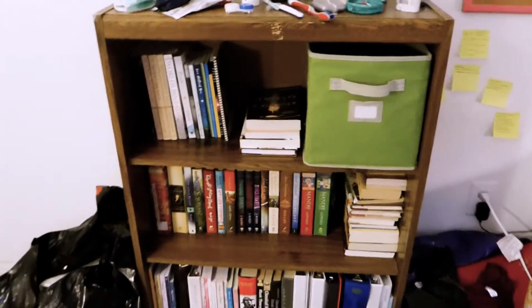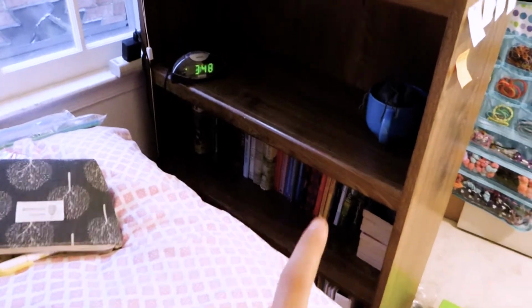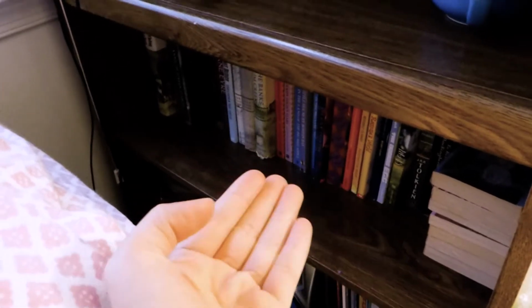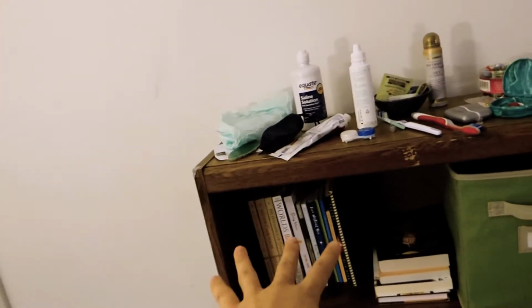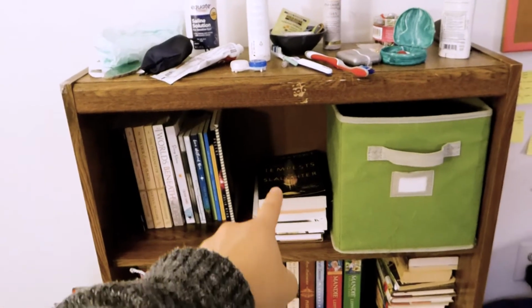Update. I moved the classics and children's fiction down here, and I like it a lot more because I don't read these books often, and so this shelf isn't exactly the most accessible, but I can still see them because they look good together. I like it here a lot better. And then I moved the books from friends right here, which I really like, and then this stack is the books that I'm currently reading.